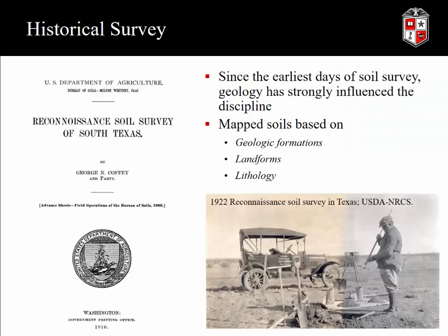So before I get to that, let's step back in time a little bit and first talk about how soil survey work was done in the United States. Realize that, for decades and decades, people have been looking at the geology of areas when they start to consider the soils that will develop from those rocks and minerals. And so we've mapped soils based on geologic formations and landforms and lithology. Here you see some of the very early reconnaissance soil survey work going on in Texas back in 1922. This reconnaissance soil survey in South Texas, with George Coffey as one of the authors, was printed in 1910.